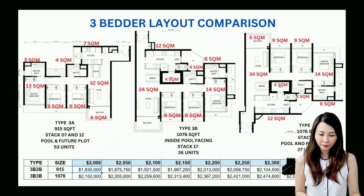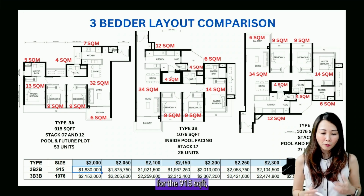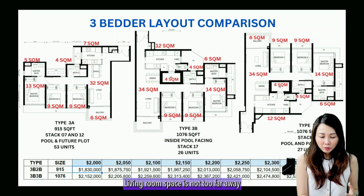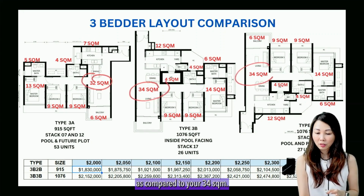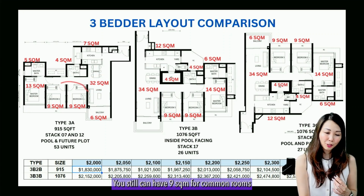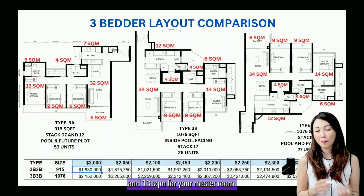There's a total of 53 compact 3-bedder units and 26 units for each type of the 1076 square feet unit. Well, in terms of the layout differences, for the 915 square feet, you may have a smaller kitchen. Living room space is not too far from your 1076 square feet because it's 32 square meter as compared to your 34 square meter. And also in terms of bedrooms, it's still very generous. You still can have 9 square meter for common rooms and 13 square meter for your master room.